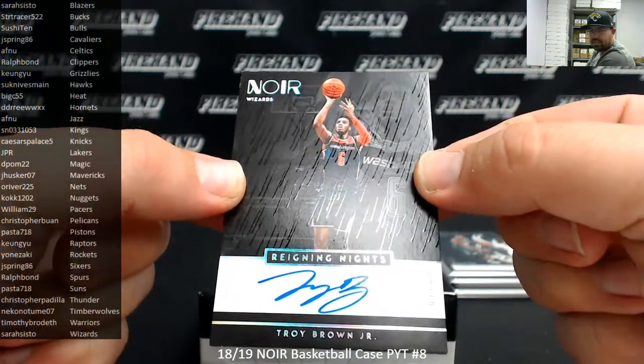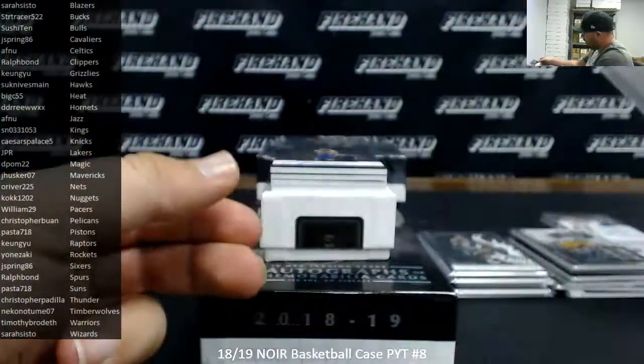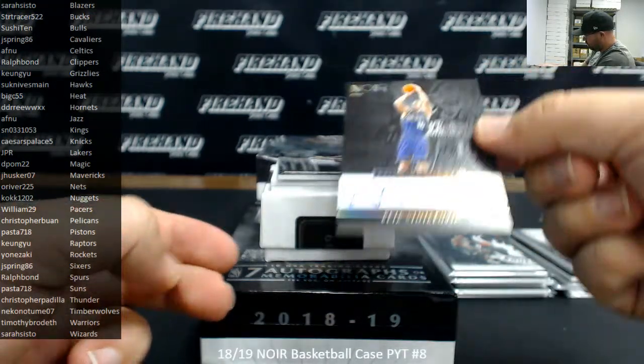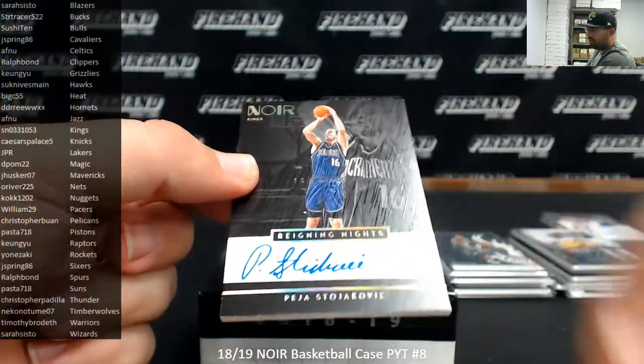I still love the little rain kind of design that they have on those. It's pretty cool. This is a Hall of Gold rainy night. It's number 4 out of 10 for the Kings, Peja Stojakovic. Number 4 out of 10. Sacramento Kings, Shun.